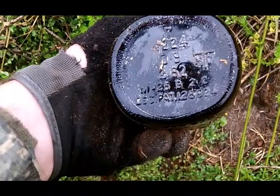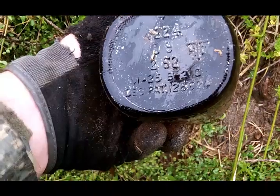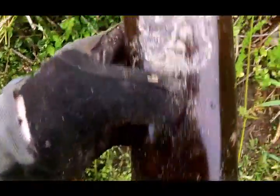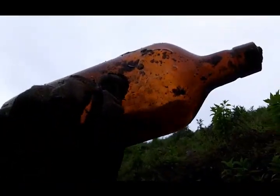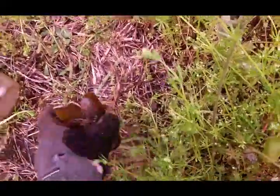Patented 128624. That must be the patent number. Man, it's so hard to tell. If it doesn't have air bubbles in it, it's usually not even worth it. That's hard to tell. I'm just not a beer person. If anybody knows how old that is, let me know. I know where it's sitting. Yeah, I'm just not feeling much in there. I mean, there's some chunky spots, but it's not super chunky.